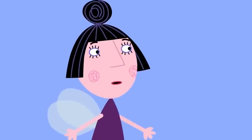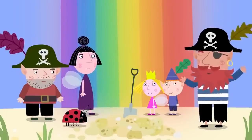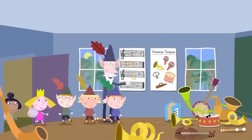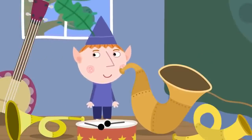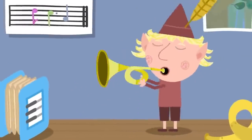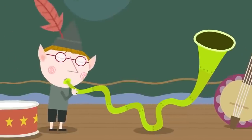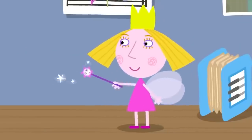Is it home time yet? Yes, I think it is. Today's adventure is over. Everyone pick an instrument. Then you can play the band. OK. I've got the thump warbler. And I've got the trimpy trompy. I think I'll have the fairy harp.